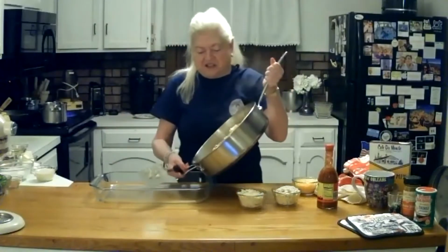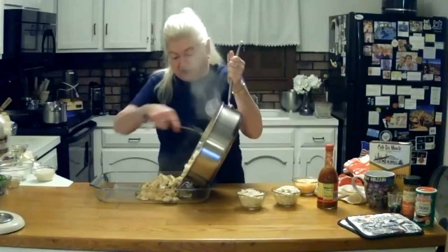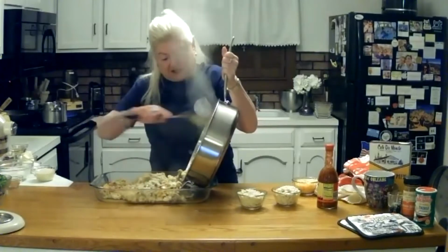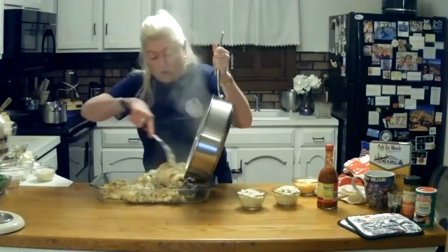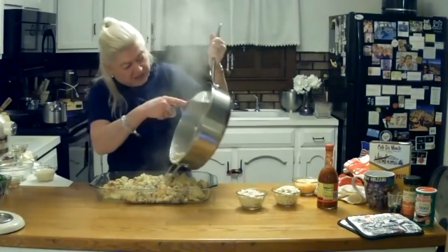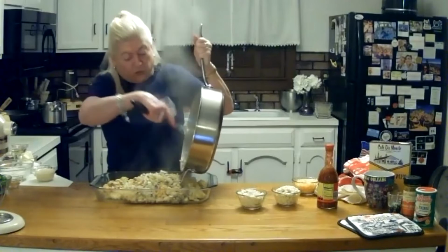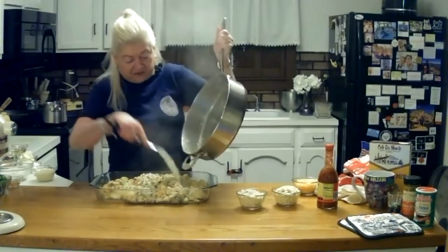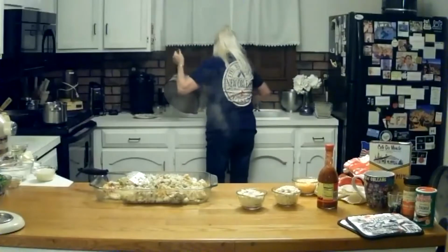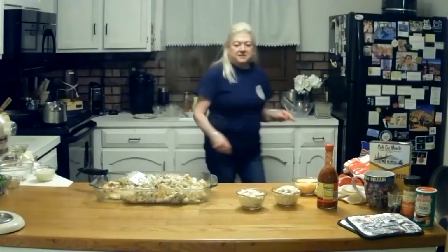I'm always fearful. It's like, oh my goodness, what if I drop it? Now this, it's interesting. It smells so good. It reminds me of paella, and that's one of my favorite Spanish dishes to make. I've made it on one of my shows at a paella party, which was really, really good. Put that in the sink.